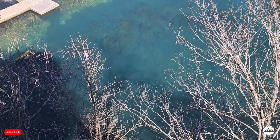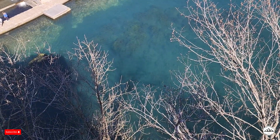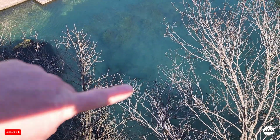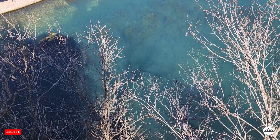Divers exploring the spring in 1979 found the remains of the undershot water wheel. You can see it below the surface of the spring pond. I think it's somewhere down in this area. Might be a little overgrown to see it now. Hold on. Oh, there's a fish on there.